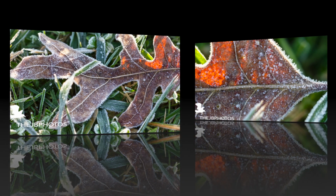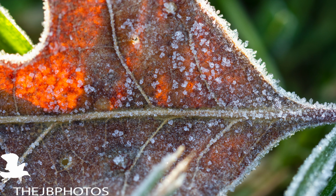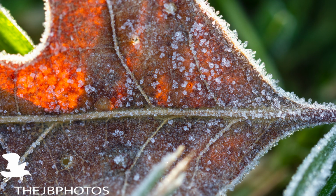So here's our next image. Now this is another one that's a little bit backlit. You can see the top left corner of this leaf, that nice orangish glow. That's basically the sunlight illuminating it from the back. It's almost like you put a flashlight behind your hand and you're looking at it from the front view. It looks just like that. It's the same experience. Really beautiful.